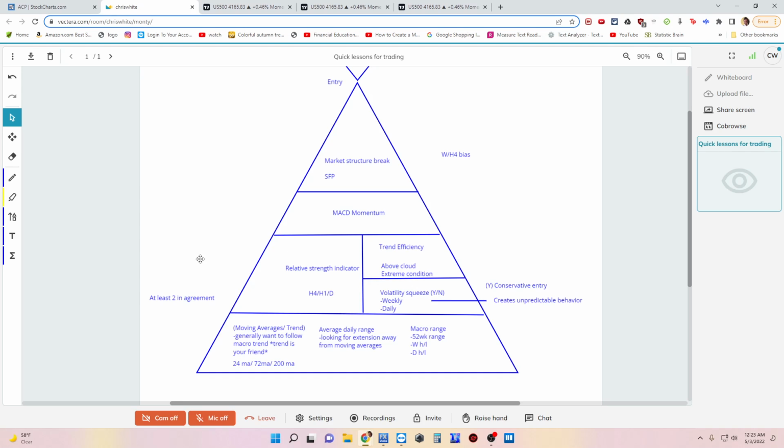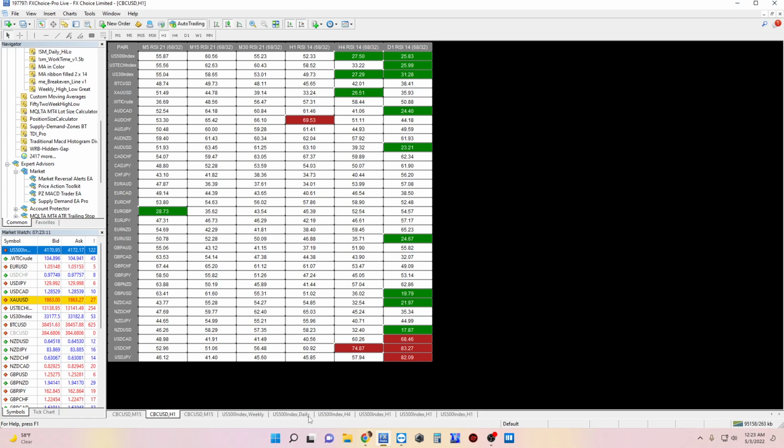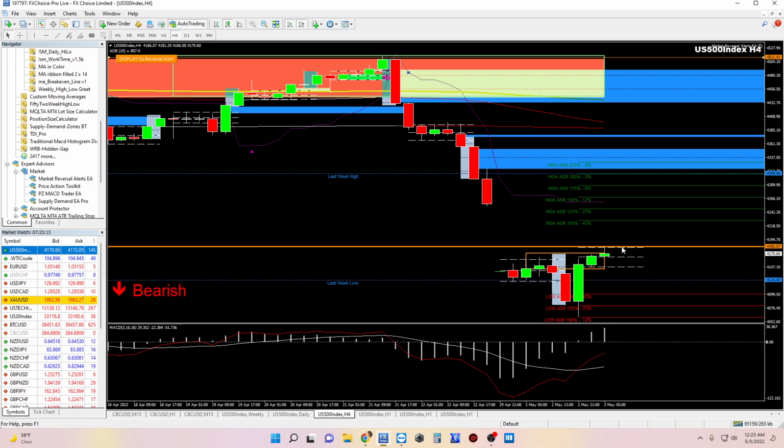So combined with the math cycles, the institutional buying with the RSI, the volatility squeeze, it's looking pretty good. And also the market structure break. We're just waiting patiently for an H4 market structure break to happen, which it hasn't. It's been faking people out, and we're just waiting patiently for it to actually break.